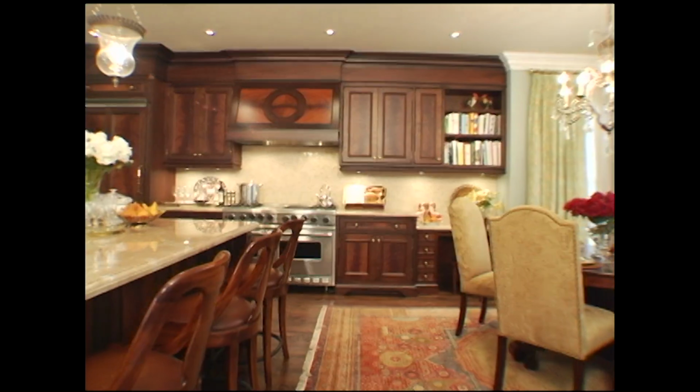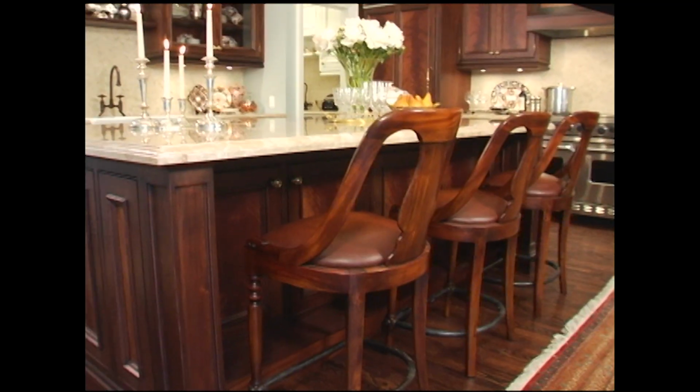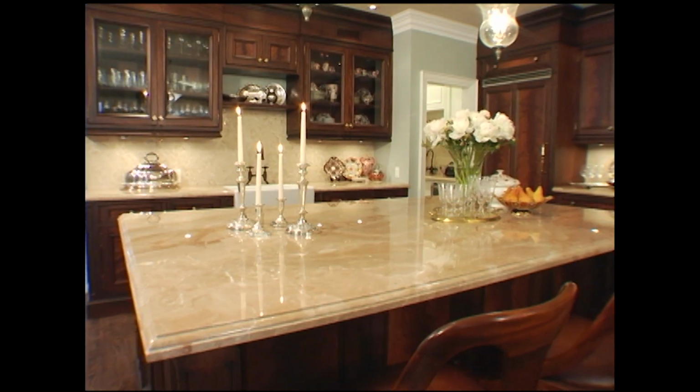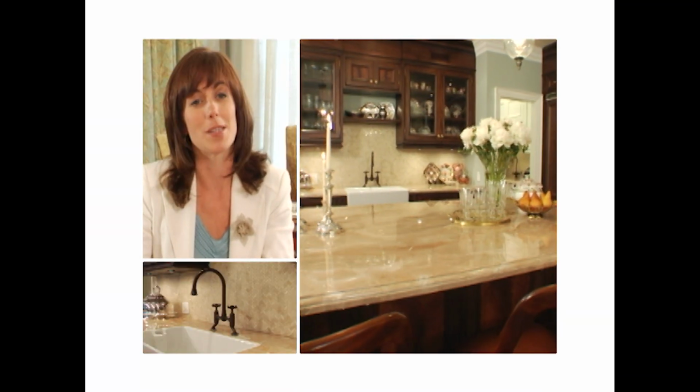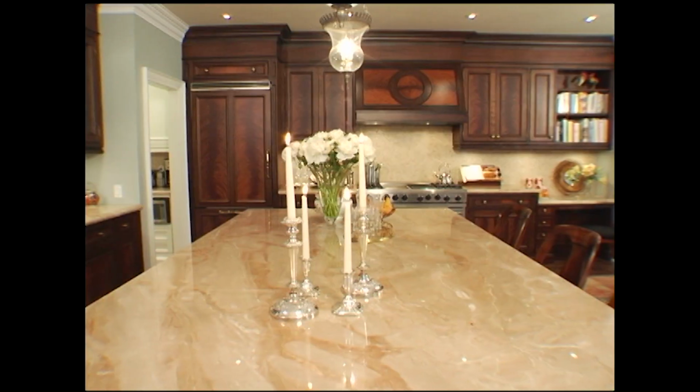What a difference. It doesn't look like a kitchen. It looks like a dining room. And I had no idea when I designed this island that if it had been just a few inches bigger, I would not have been able to find a slab that actually fit. This is the largest it could possibly be at 5 by 9 feet, because most marble doesn't come any bigger than that. So in the end, I was really lucky.